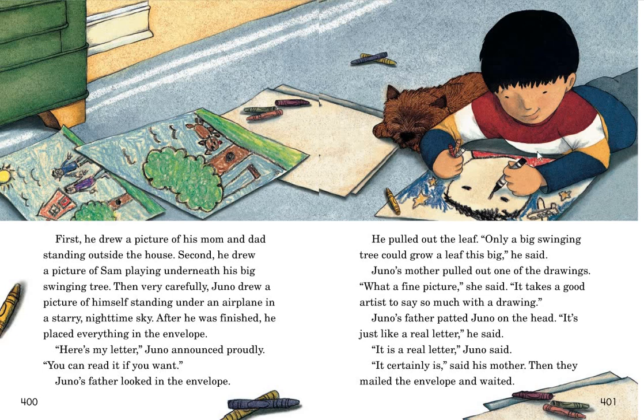Juno is drawing some pictures because if he writes in English, his grandma can't read it, and he also can't write Korean. So the best way is to draw some pictures. He's got his mom and dad in the house. He's got his dog and the big swinging tree. And the last one is himself looking up at the plane, thinking, will his grandma come? And he will also put the leaf into the envelope.